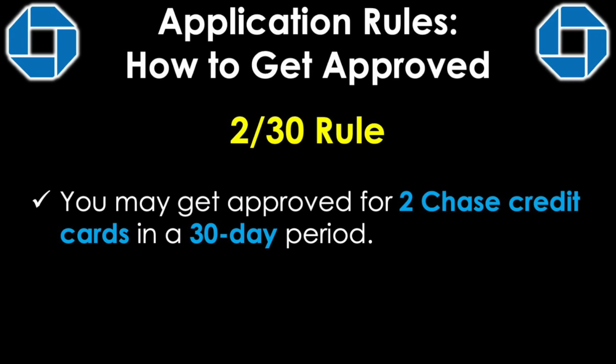Our next rule is the 2/30 rule, which means that you may get approved for 2 Chase credit cards in a 30-day period. Yes, it does say may get approved. It's not a guaranteed deal. In general, you might want to space out your Chase applications by 2 to 3 months or longer. The longer wait period you have, typically the better your chance of approval. If you get them really close together, Chase's system might automatically flag one of them as a preventative fraud measure, and therefore you have to deal with the reconsideration line, stuff like that.